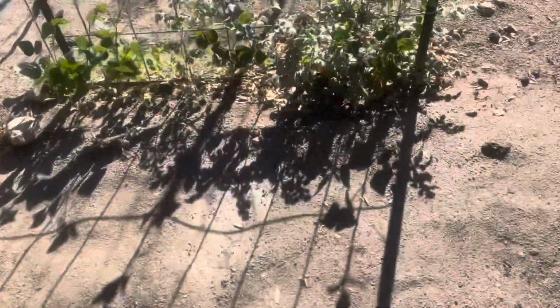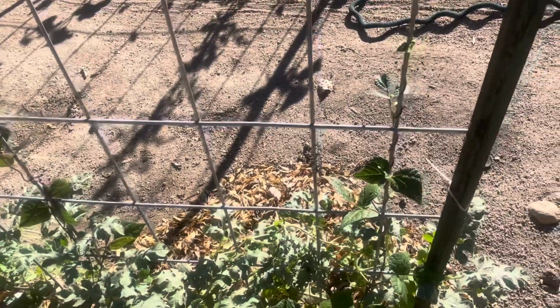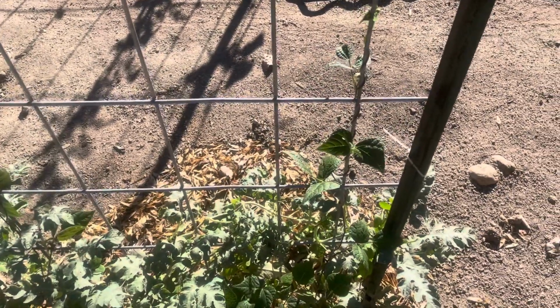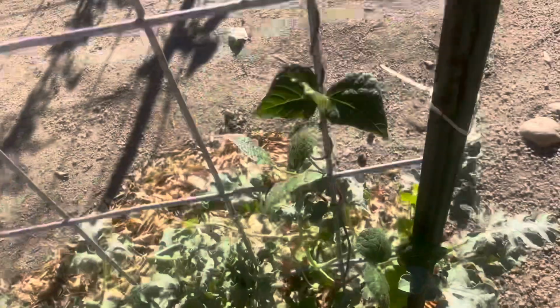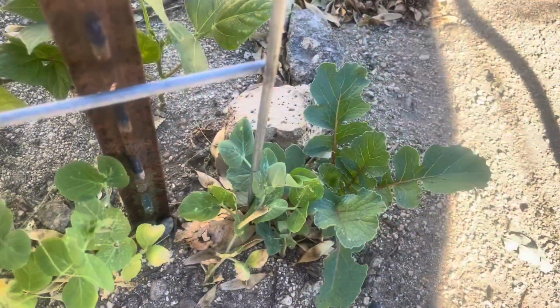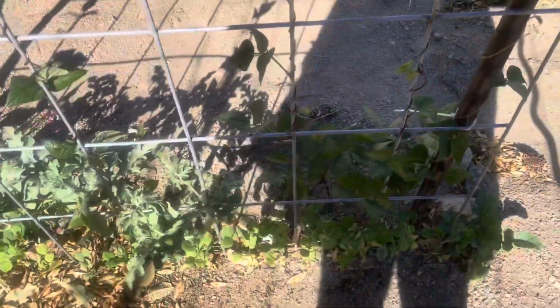Come back to the squash in just a second. This Moon and Stars watermelon has been the most attacked by aphids. I was tempted to just take it all the way out, but I have not. See how the leaves get all shriveled like that? It's because they get sucked dry by the aphids. The beans on this are growing up nicely, and so are the peas, looking pretty good. Another red rat's tail radish, and there's another new watermelon down there just kind of chilling.